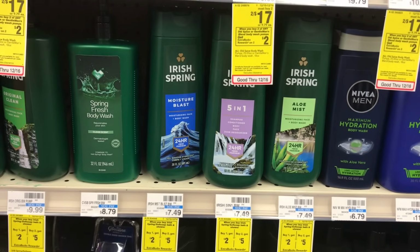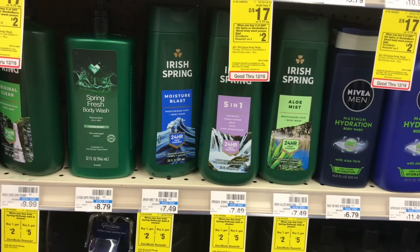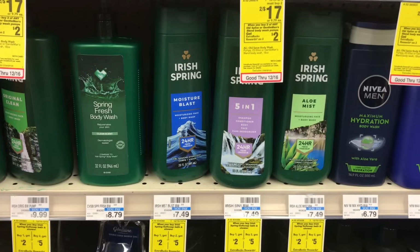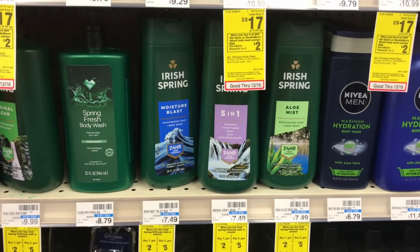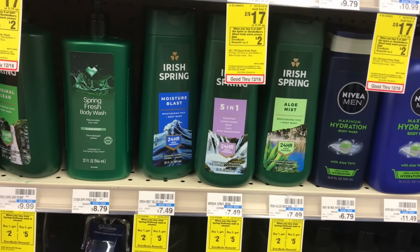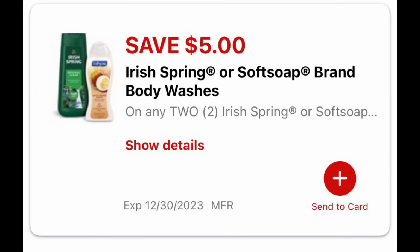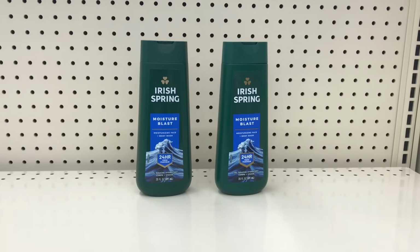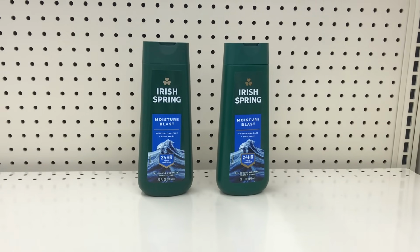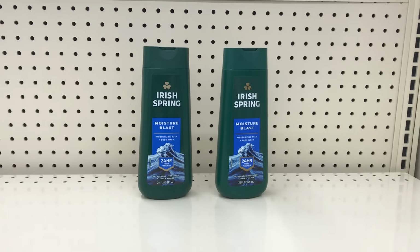And I will also explain how to do the Iris Spring or the Soft Soap in case that's what you want. For Iris Spring, pick up 2. They are priced at $7.49 each. The 2 of them are going to total $14.98. Today we received a $5 off 2 Iris Spring or Soft Soap digital coupon that will drop it down to $9.98. Pay that and get $5 back, making both items $4.98 or $2.49 each.